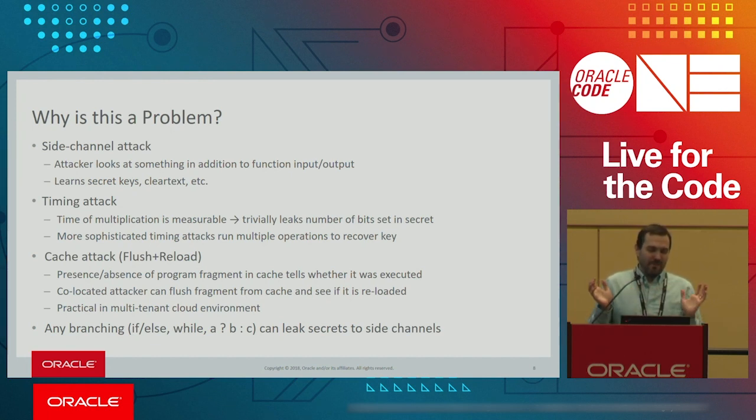A very well-known version of this is a timing attack, where the attacker just runs the code and then measures how long it takes to execute. And so if you can measure the amount of time that multiplication takes, then you can trivially figure out how many bits are set in the secret. And there's much more complicated attacks, too, where you can do it multiple times and actually figure out the value of each bit just by looking at timing.